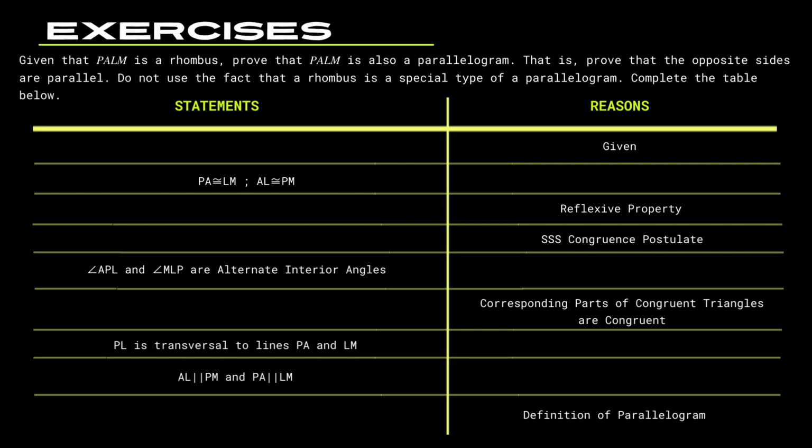Okay, so for this, I'm going to state first our given information. For reason 1, we are given. Then for statement 2, PA is congruent to LM and AL is congruent to PM. Then reason 3 is the reflexive property, and SSS congruence postulate for reason 4. And then statement 5 says angle APL and angle MLP are alternate interior angles. Then reason 6, corresponding parts of congruent triangles are congruent. Then statement 7, PL is transversal to lines PA and LM. And statement 8, which is AL is parallel to PM and PA is parallel to LM. And lastly, to wrap it up, we have definition of parallelogram for reason number 9.